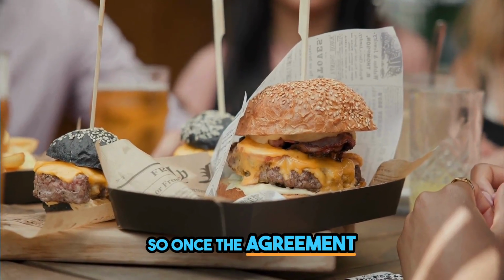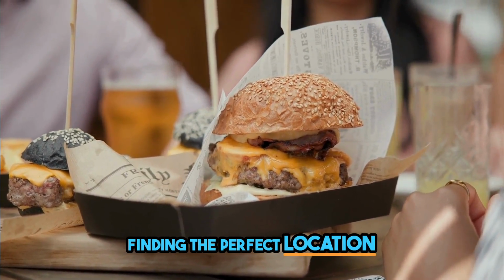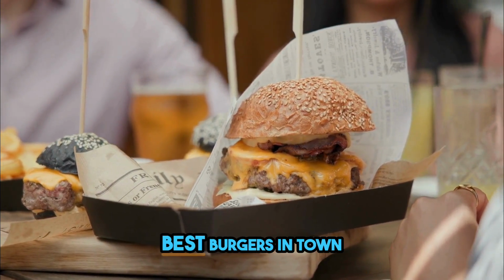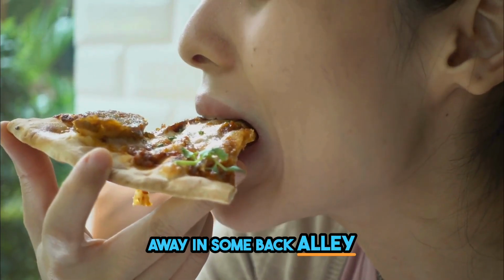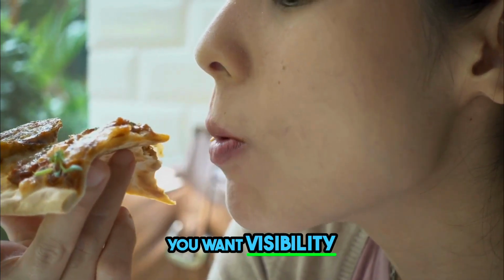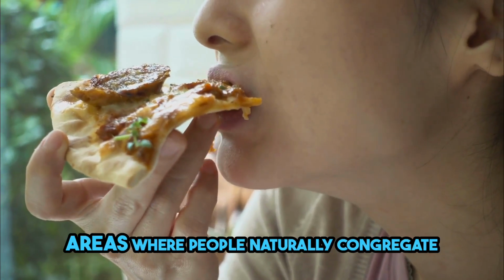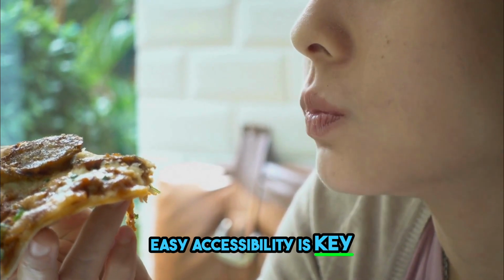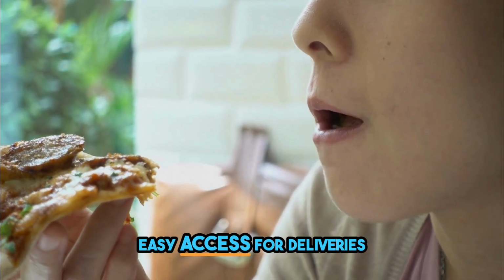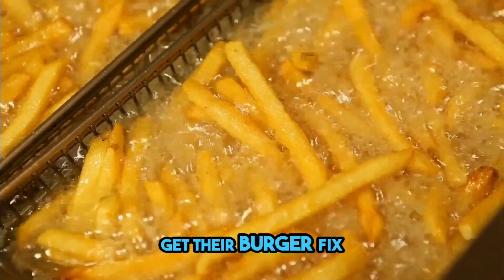Okay, so once the agreement is signed, it's time to tackle the next hurdle, finding the perfect location. Location is everything, right? You could have the best burgers in town, but if you're hidden away in some back alley, nobody's going to find you. You want visibility, high foot traffic, think busy streets, shopping centers, areas where people naturally congregate. Easy accessibility is key. Ample parking, easy access for deliveries, proximity to public transport. Right, got to make it easy for people to get their burger fix.